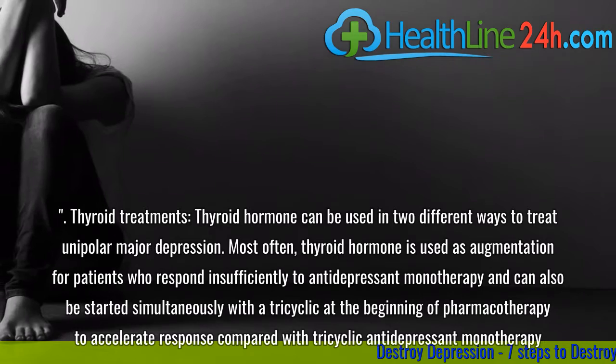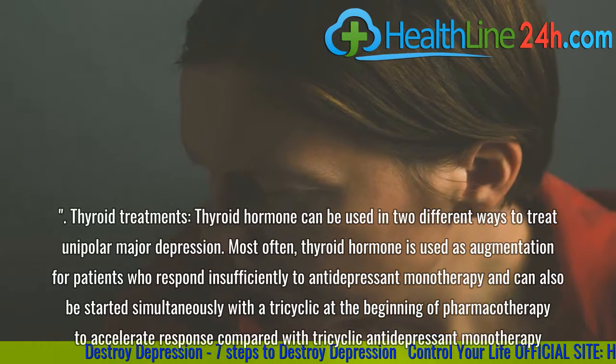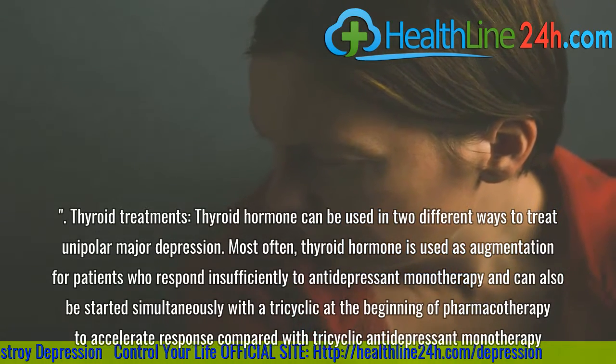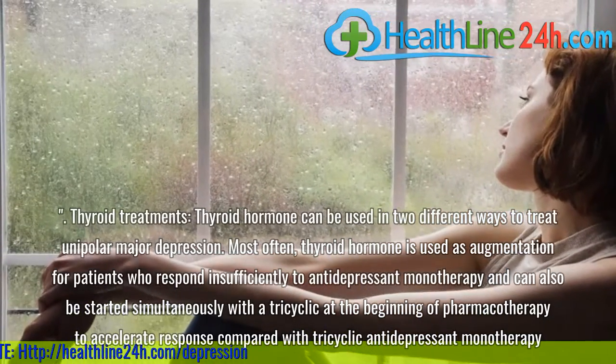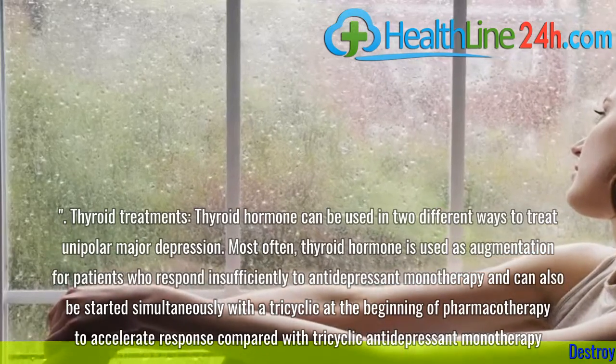Most often, thyroid hormone is used as augmentation for patients who respond insufficiently to antidepressant monotherapy and can also be started simultaneously with a tricyclic at the beginning of pharmacotherapy to accelerate response compared with tricyclic antidepressant monotherapy.